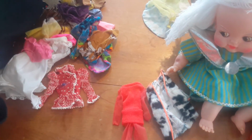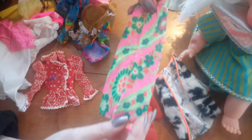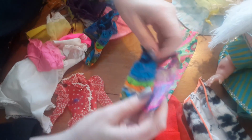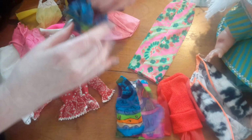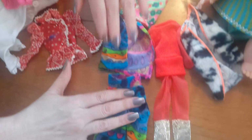They smell kind of musty. Ew, I'm going to have to wash them. This is Mattel. Oh, you know, I've never seen this. It's got a tag in it. Yeah, I think I'm going to have Leslie come over and look at this stuff because, wow, these are gaucho pants. I've never seen this thing.